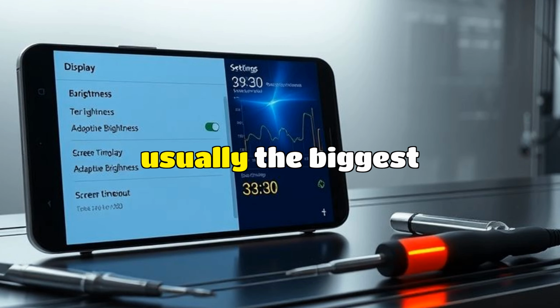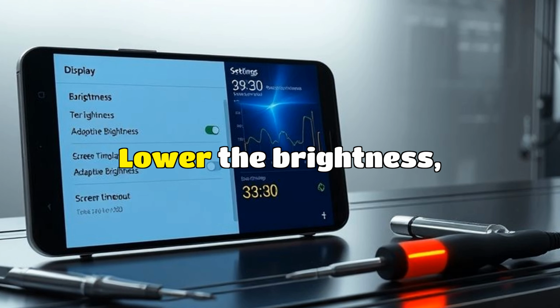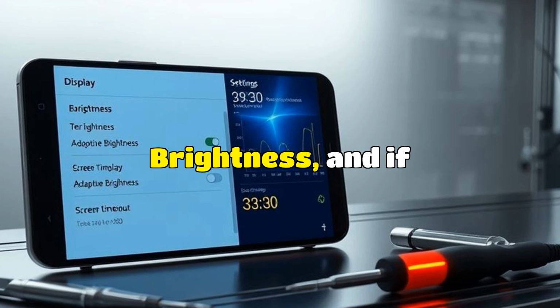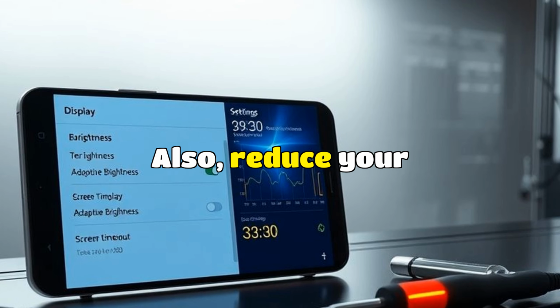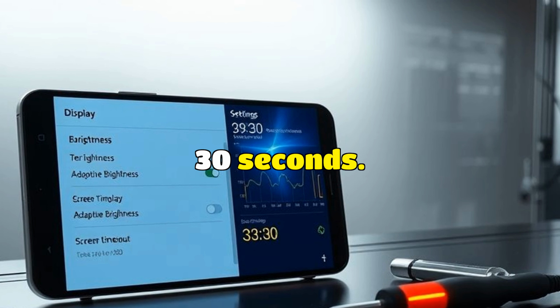Your display is usually the biggest battery killer. Lower the brightness, switch to adaptive brightness, and if your phone supports it, enable dark mode. Also, reduce your screen timeout to 30 seconds.